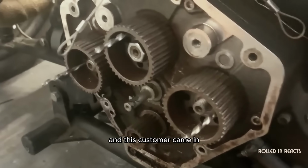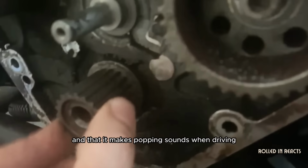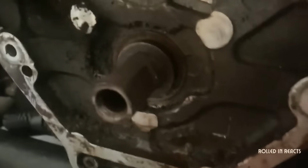And this customer came in complaining about their car taking forever to start and that it makes popping sounds when driving. The mechanic found the crankshaft sprocket to be the main culprit.